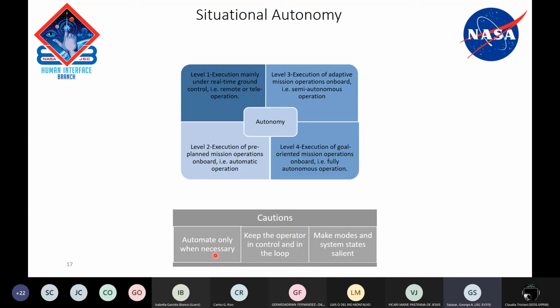Automate only when necessary. Keep the operator in control and in the loop. In full autonomous operation, as happened tragically in Florida, a person died in a Tesla that had autonomous operation, and the car did not recognize the truck in front of it, collided with it and killed the driver. And then, make mode and system states salient.